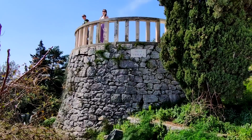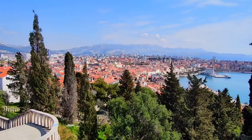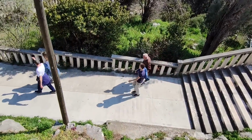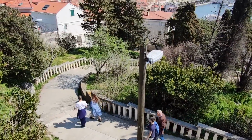Okay, so here we are at the first viewpoint, the Prva Videlica on Marjan Hill. It's a great place to come and get a fantastic view of the city here behind me, if you can see. Marjan Hill is set a little northwest of the old town and it's 178 meters above sea level. You can either drive up here or you can walk up here to the first viewpoint. There's actually a path that leads right from the old town, so if you want to walk up, you can take the steps and there's a path that leads you really easily and nicely up to the top here.